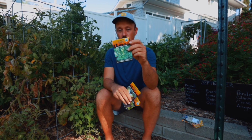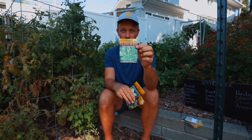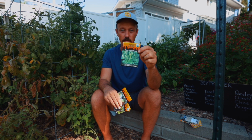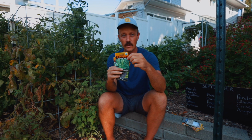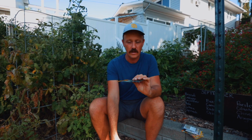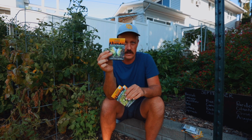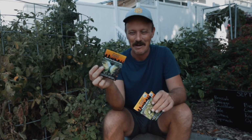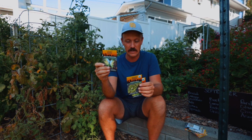If you guys like making stir fries, definitely try out tatsoi. It's not something that I really see in the supermarkets very often, but it's a really fun plant. It's a plant that you grow, it's almost like a cabbage, and it grows up and you cut it all at once. And then when we're talking about lettuces, this marvel of 4 seasons is truly a marvel. I don't know why I said that, but it's one of our favorites. We grow it every single year.